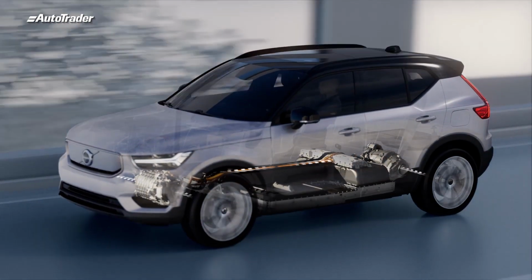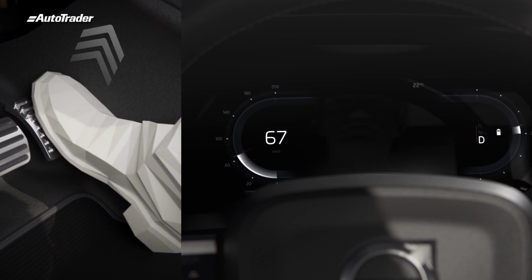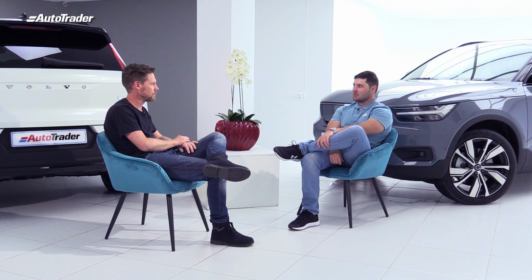There's so much regen on these things. Like the brakes aren't even being used that often because the motor's slowing the car down and putting energy back into the battery pack. So I don't even know how heavy these things are going to be on brakes. We're hoping that they're using a friction-based system.